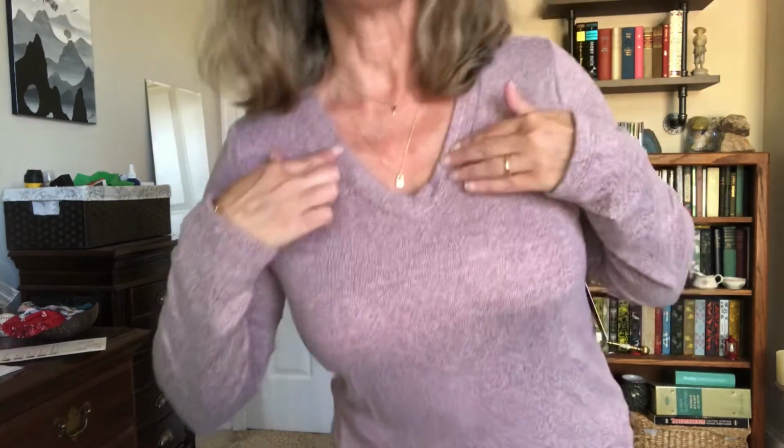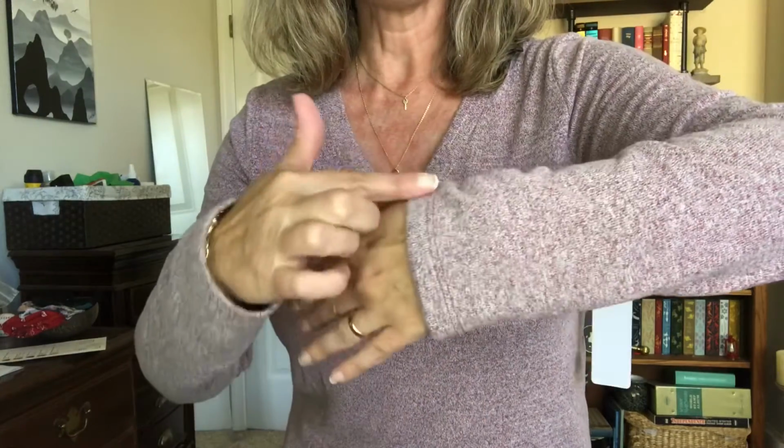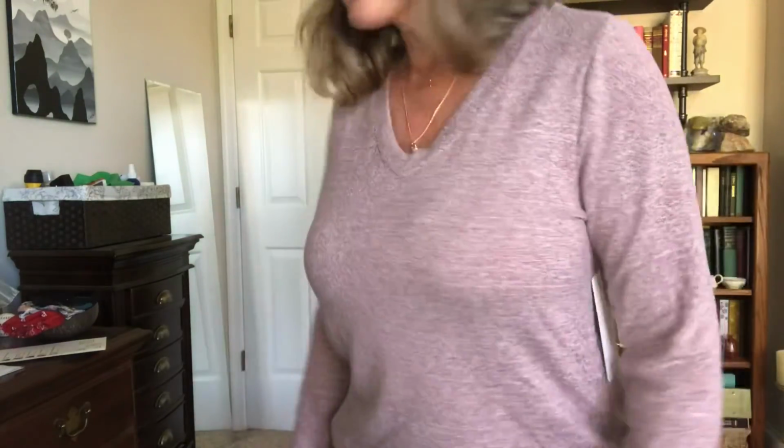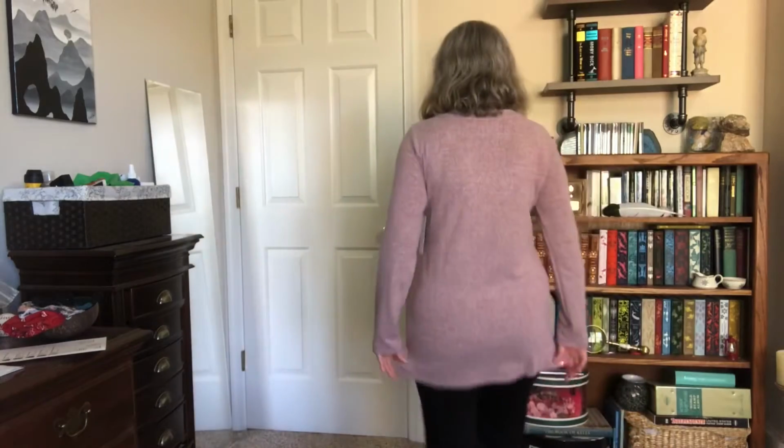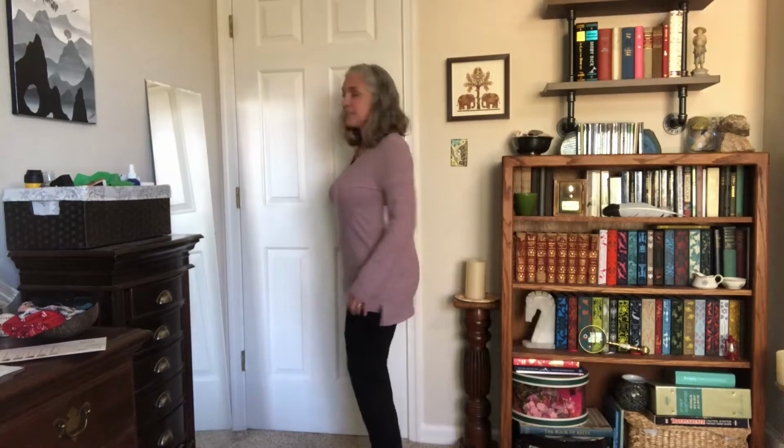I'll come a little closer so you can see the detail. It's got a nice finished V-neck. The sleeve is finished. It's just a little bit longer on my hand, which I also really, really appreciate. And then the length is completely over the booty. Tunic would be really, really cute with leggings. And I don't have anything this color. I checked my wardrobe. I've got probably 5, maybe 6 different tunic length.